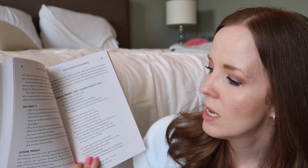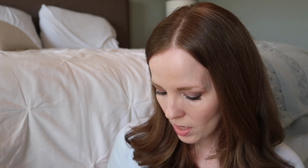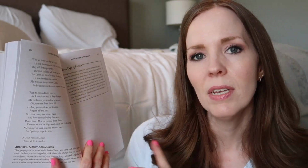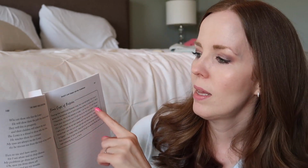So there's questions, a closing thought, there's a prayer prompt for every devotional, and then a little snippet at the end. I cannot turn pages. My hands are just so soft. I can't turn pages. So a little prayer prompt, there's an activity. You can skip it if you want to. We always skip it, but if you have younger kids that may want an activity, there is an activity suggestion. And then there's always a little snippet at the end that gives you just a little bit more information.